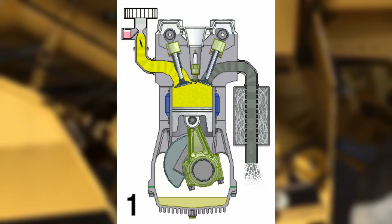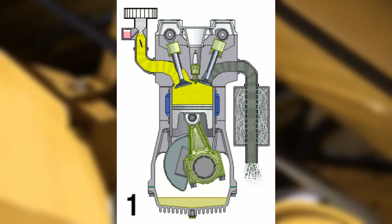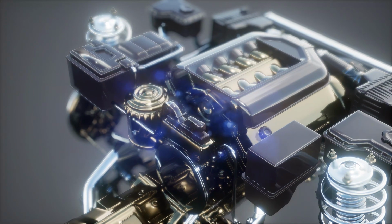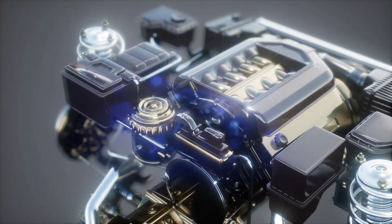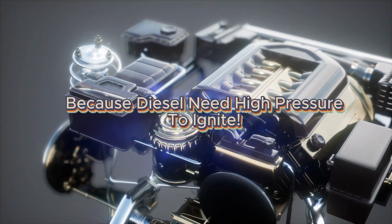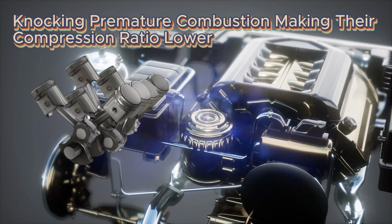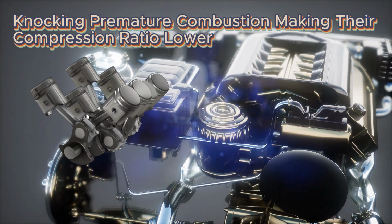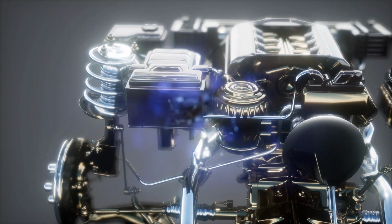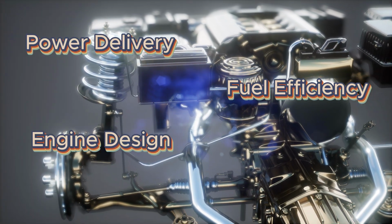Compression ratio, where diesel muscles in. Diesel engines don't just compress air, they squeeze it like a vice. The compression ratio of a diesel engine is significantly higher than that of a petrol engine. Why? Because diesel needs high pressure to ignite. Petrol engines, on the other hand, are limited by knocking, premature combustion, so their compression ratios are lower. This one difference has a domino effect on everything else: power delivery, fuel efficiency, engine design, and even noise.